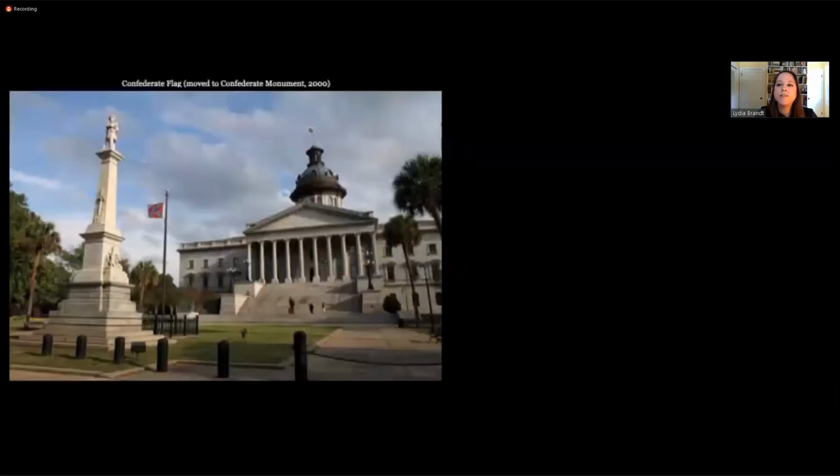So in 2000, the flag was removed from the Dome down to the Confederate monument. The argument was that it would be presented next to the Confederate monument on a flagpole as a relic, as part of the monument itself, rather than as a statement of where South Carolinians were in the present, as it would be if it sat above the dome.